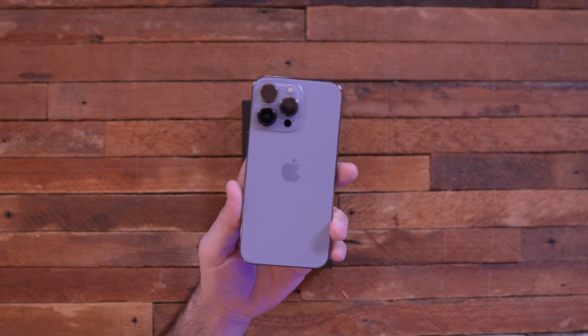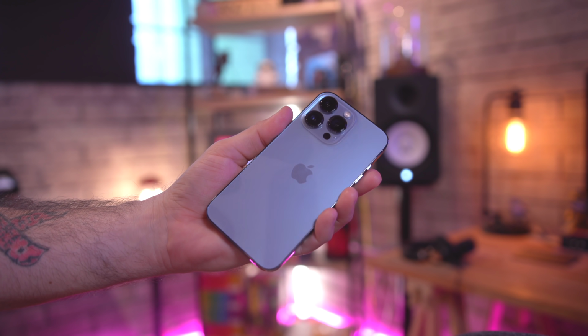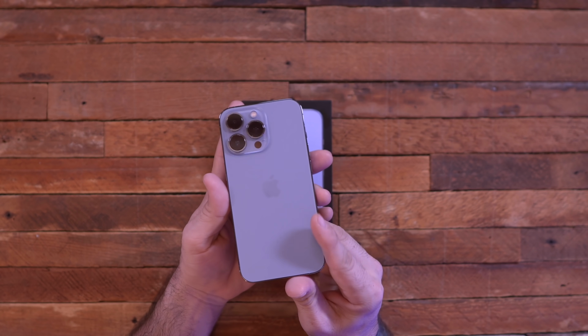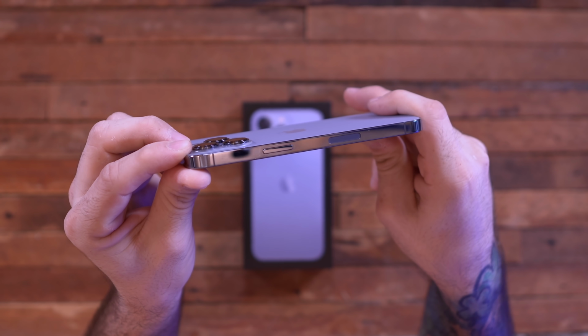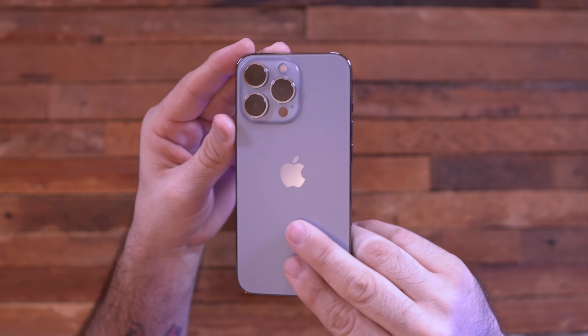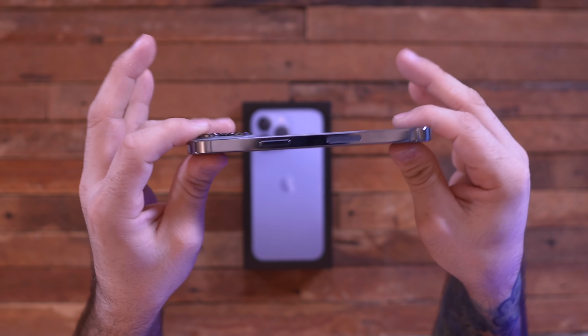All right, so this guy is a lot heavier than the previous model. It is noticeably heavier in my pocket. Now, does that make a huge difference? Probably not. It's not that big of a deal to me, but it definitely is heavier. Even the cameras here are pretty beefy. I know they have a new camera system in here, which works great, which we'll talk about in a little bit, but everything here is just much bigger of a phone.